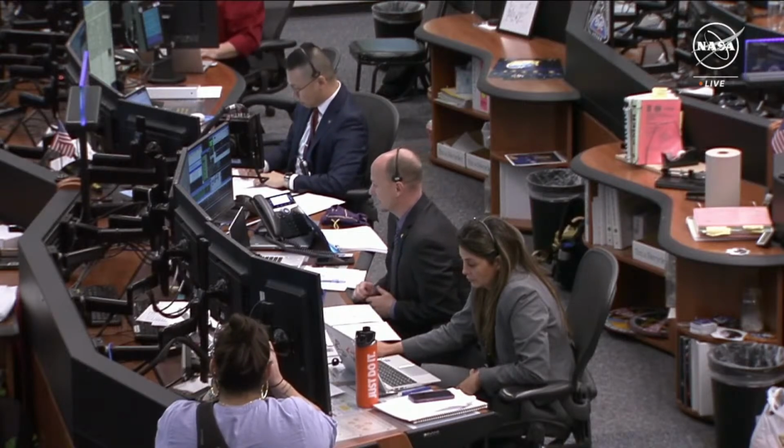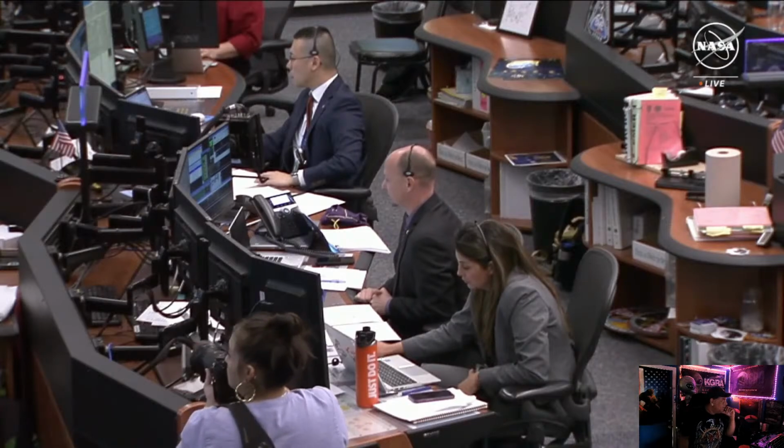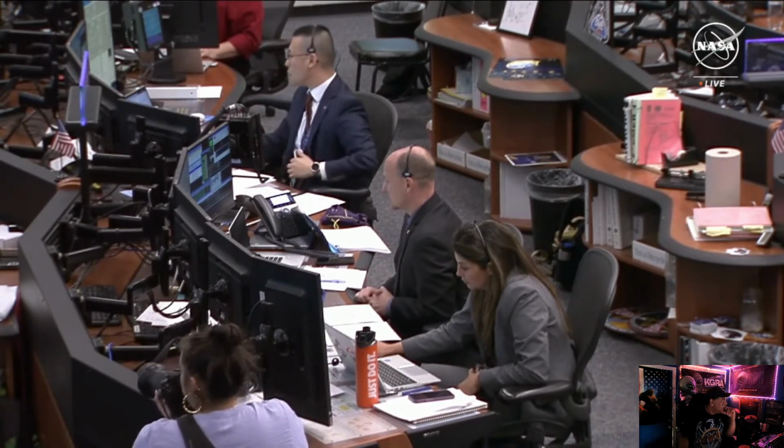Starliner Houston, on the big loop, I'm ready for you to pick up in step 1 of 1.302, the CST-100 post-docking leak checks and ingress.